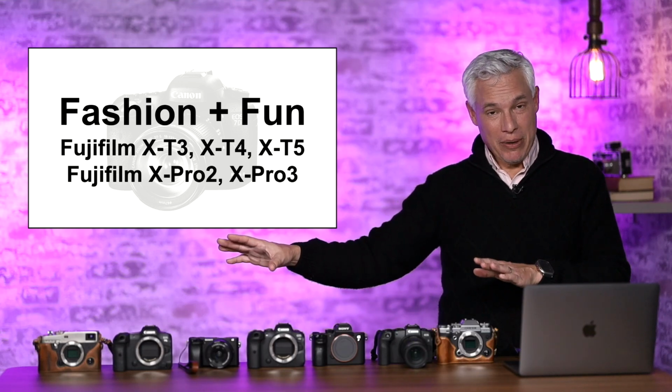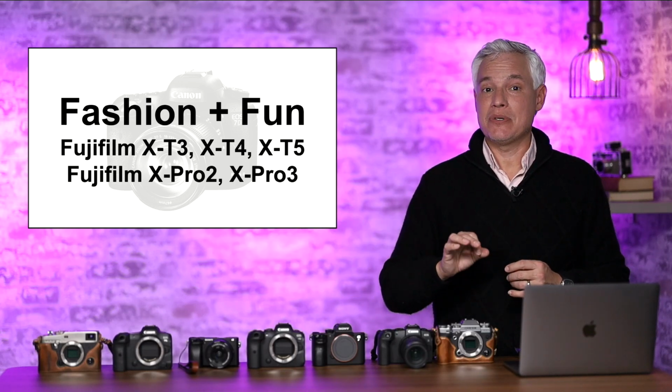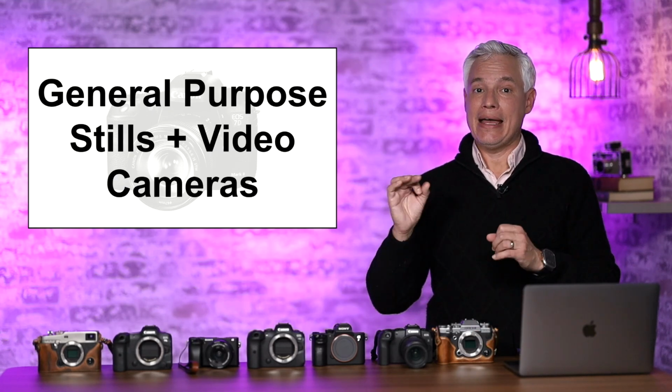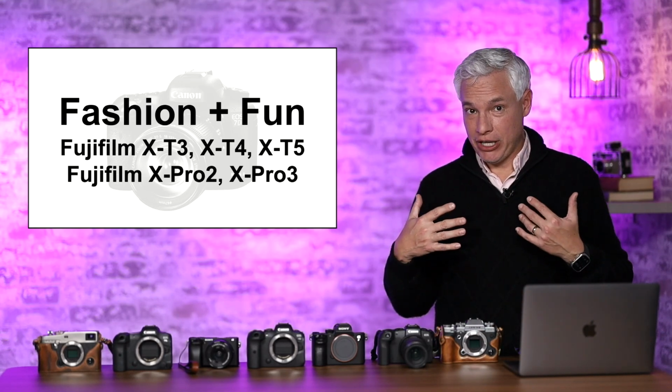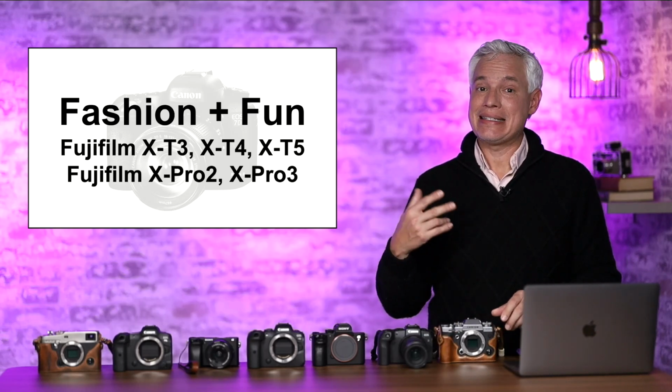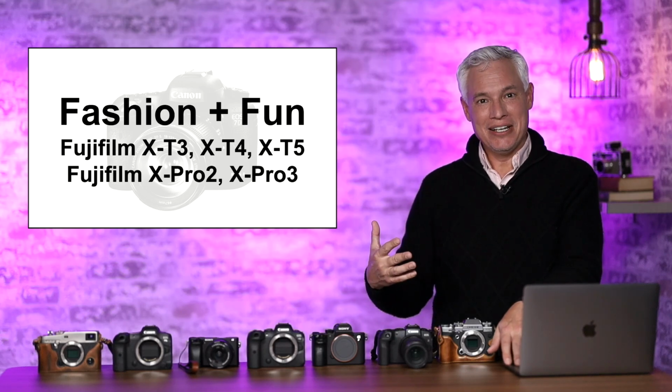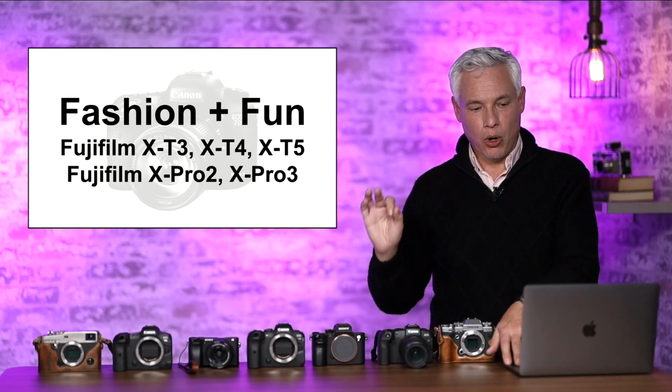Now, I'm not going to recommend Fuji as the best camera in any specific category, but they are excellent general purpose cameras for those of you who are in it as a hobby. And if you're a serious photographer like me, you might consider getting one of these Fujis as a second camera for those times when you're more concerned about having fun than producing the most optimal, perfect results.